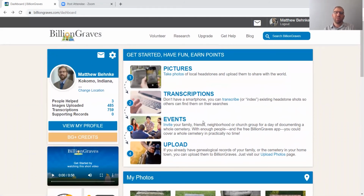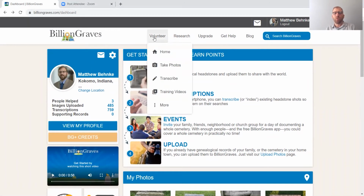transcriptions, events. You can actually organize events with Billion Graves. There are Eagle Scout projects. There are people from the Church of Jesus Christ of Latter-day Saints that coordinate events. But then there are just all kinds of genealogists that collaborate, and Billion Graves makes it really easy to collaborate with other people. Really, all you need is a smartphone and to download the app, and you can kind of crisscross a whole cemetery with one or more people. You can parcel off sections of a larger cemetery and get more work done collaborating than just by yourself.